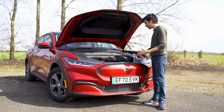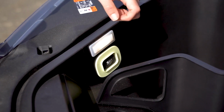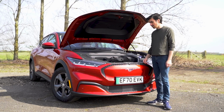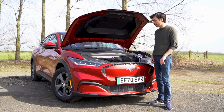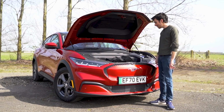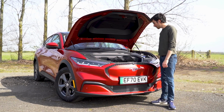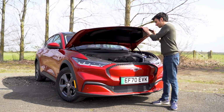What I find really funny though is it's a very small space, but there's a button to actually release the frunk from within the front boot, because by law in America, I believe, all cars must have a button if they're in a boot, so if anyone's stuck in, they can jump out. I'll be really impressed though if you can fit in the front trunk of a Mach-E.